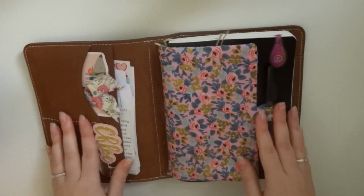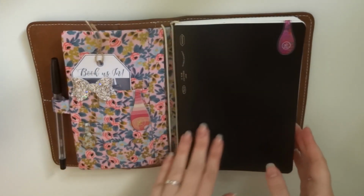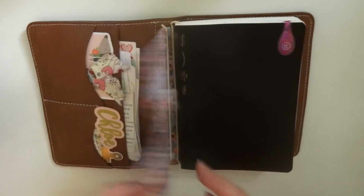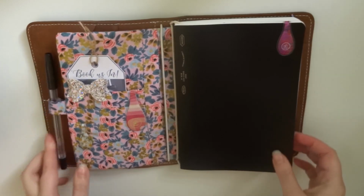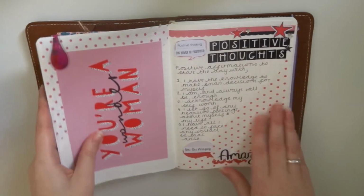Like I said, it's B6 and I just love this size. It's so tactile, and in here is where I'm keeping my daily journal, although I'm not journaling every day in here at the moment. This is a B6 Stalogy, and this is a little insert from Lyra & Co that I bought a while back. But yeah, this B6 Stalogy is where I'm doing my journaling.